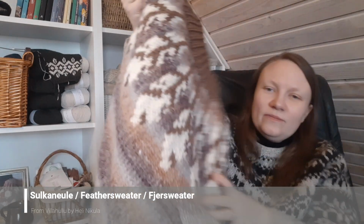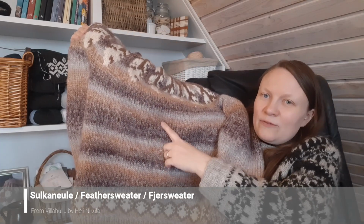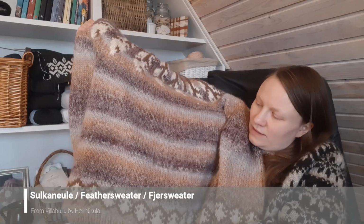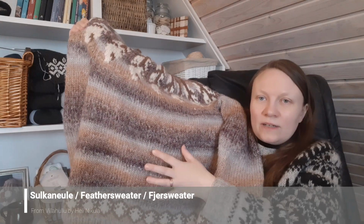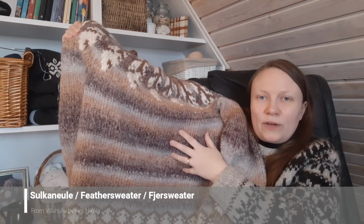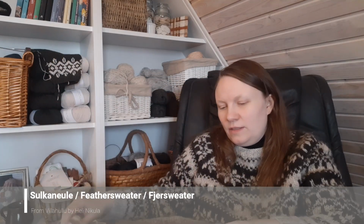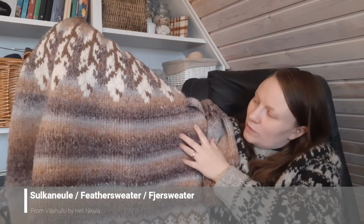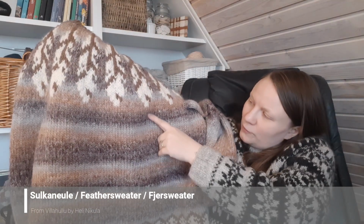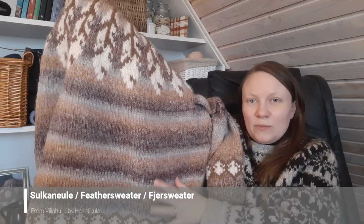Because if you see, this is a self-striping yarn, and I didn't want the pattern to take anything away from it. I just wanted the pattern to add something and not disturb the pretty colors. I really like the different brown colors there are in this. So I wanted something with a simple pattern.